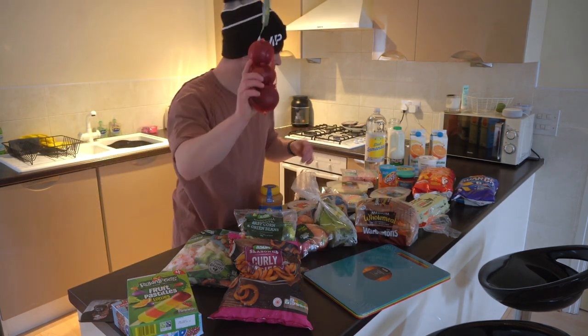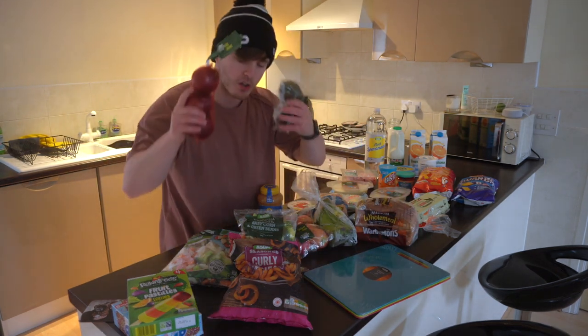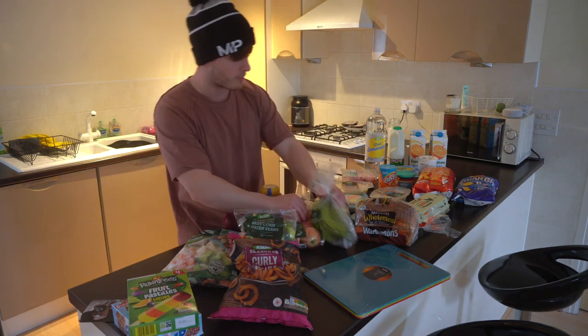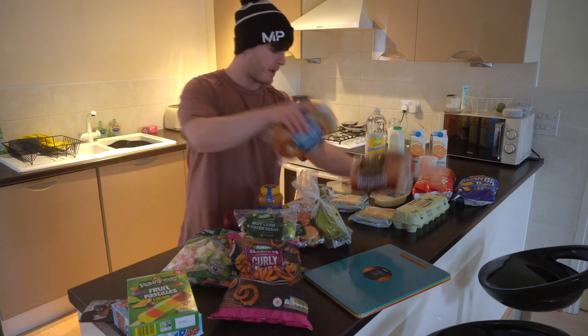So we've got some red onion, and we also got some avocado to go with the chicken meal that I'm going to make. I'll show you that on the channel very, very soon. Some fruit, apples and banana, carb sauces, wholemeal bread, and some bagel thins.